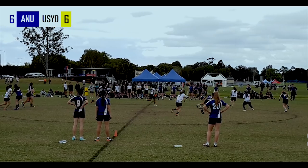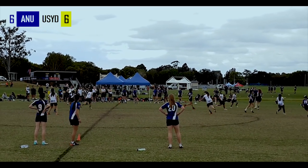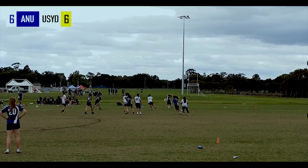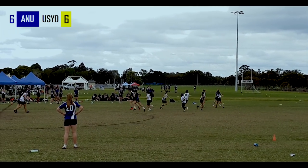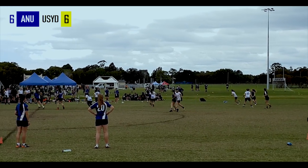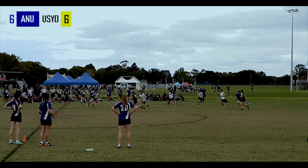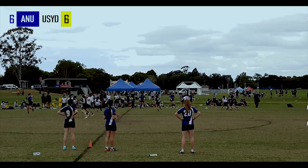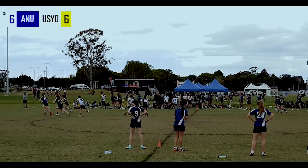So ANU coming out with a match defense, and it looks like they're forcing in the middle, so they'll change their force depending. So that's a turn there for ANU, so a bit of a missed throw on USYD's behalf. And see if UC can get this. No, not quite. The University of Sydney forcing flick in this wind and playing match.